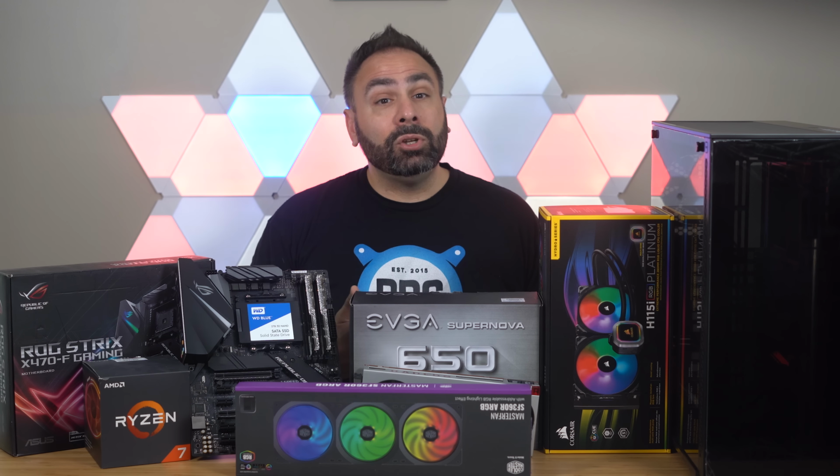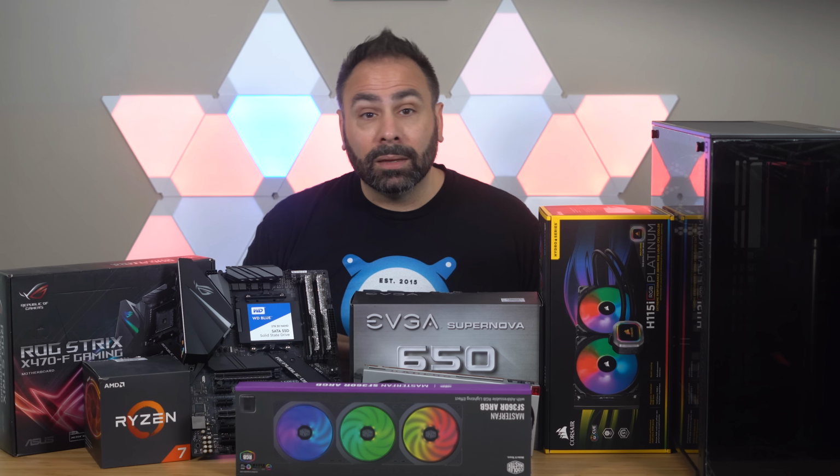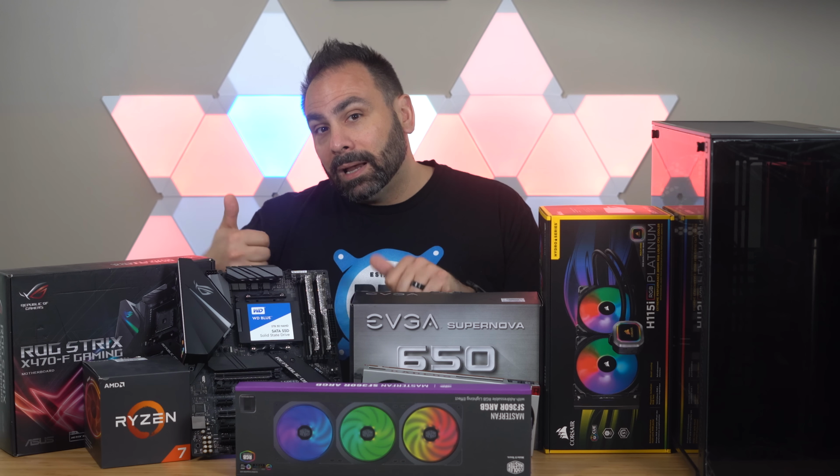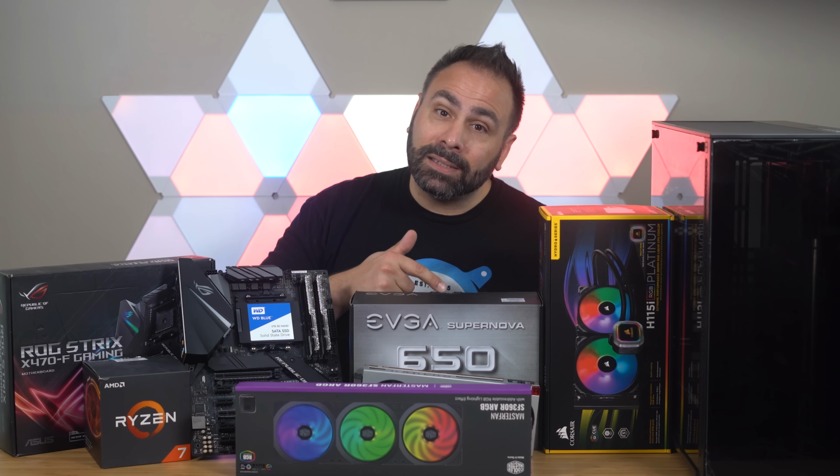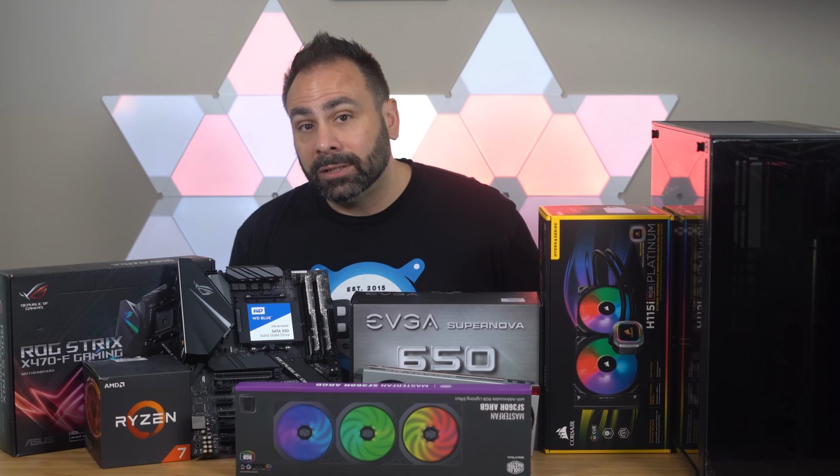I also have some single units to populate the rest of the case with, so those are in my office. I'm gonna go get them, and with all that out of the way, let's get to building and testing this beast and seeing what an all AMD system can really do.